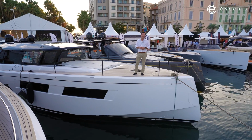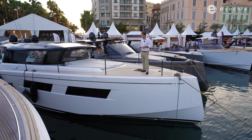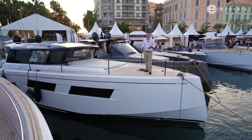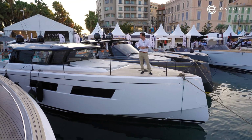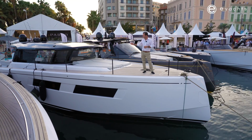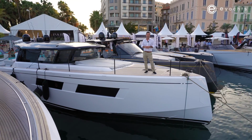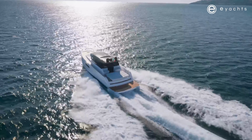Here we are at the Cannes International Boating Festival and we are on board one of the most spectacular crafts. Pardo is synonymous with the dayboat industry and open boats, and here we are in the GT range, the Gran Turismo, a 52-foot boat with an enclosed helm and saloon area. Beautiful boat, and I cannot wait to take you through. Come aboard.